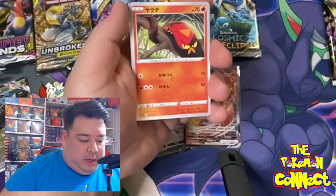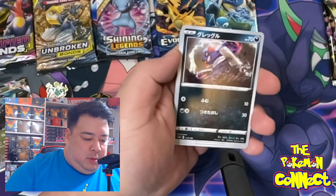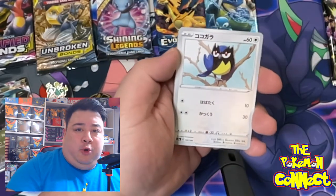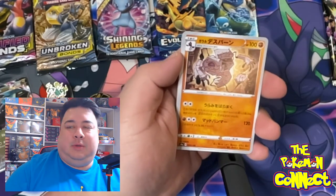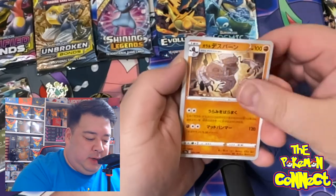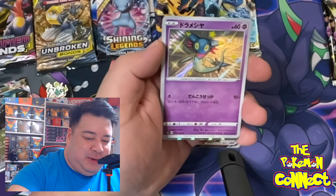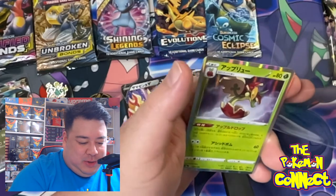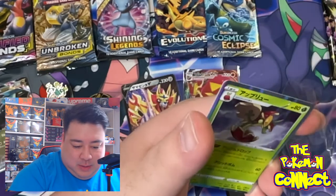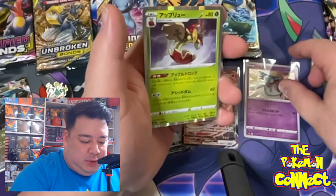We have a Centiskorch or Sizzlipede. Not sure who he is. A Rookie. Oh, someone told me the name of it earlier. Yeah, I forgot now. Go back. Woo! We got Baby Shiny Dreepy. Now that Dreepy looks gang. Baby Shiny Dreepy. Okay. Which is something I definitely need.